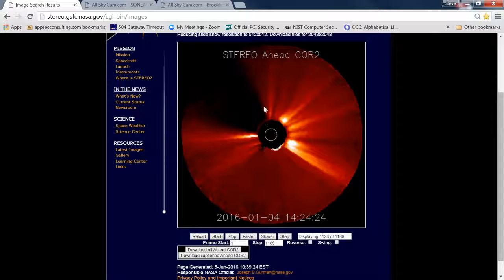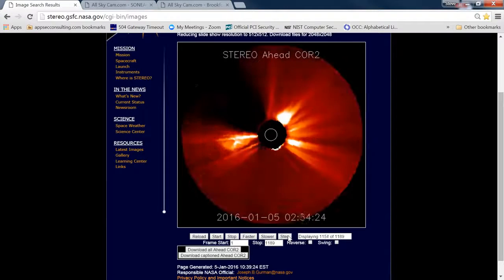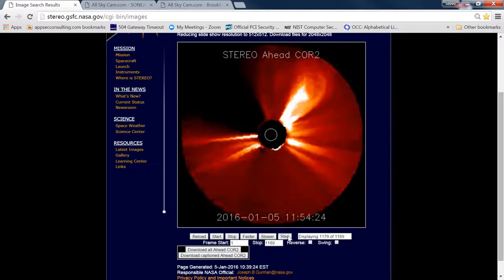And then they occult out this whole area here. This is occulted already, and then they've completely blurred it, but you can still see there's a lot of weird stuff going on. And then the 5th, we've got another huge CME coming off of there. Another one off the top.